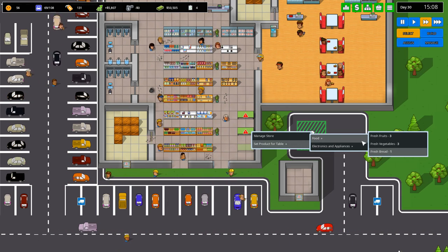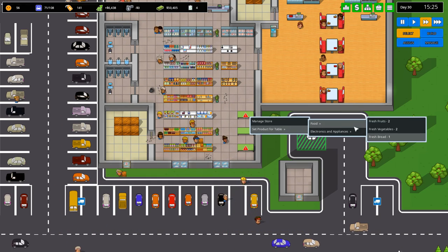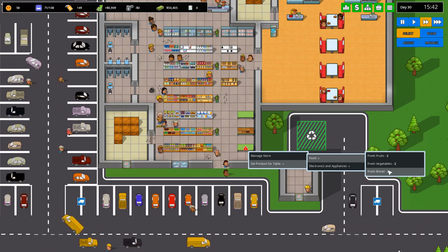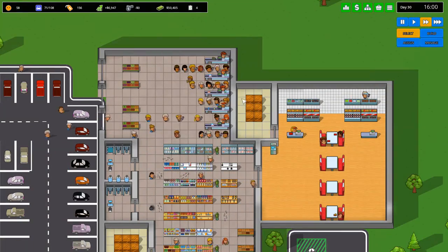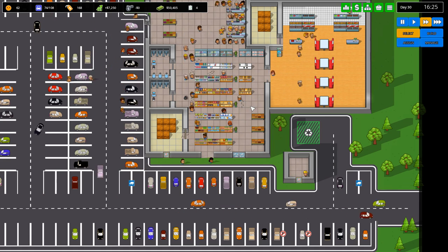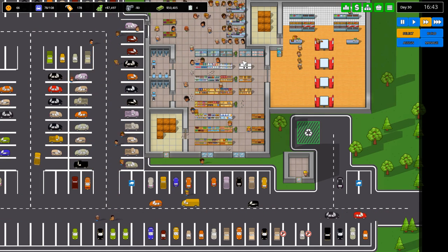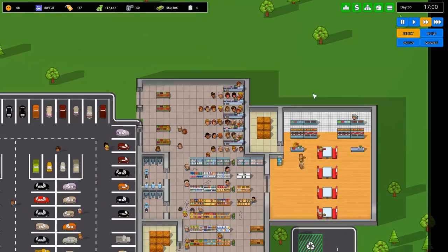Product for table food. Fresh bread. Fresh bread. And fresh bread. Nice. I'm liking that. Oh, this is running so much better. Look at that. All the checkouts full up. The food's running. We've got a bread section. We could put another shelf in there. I may just slightly adjust this section here. I'm liking this. This is running much, much better.